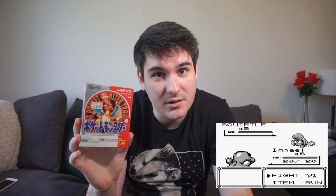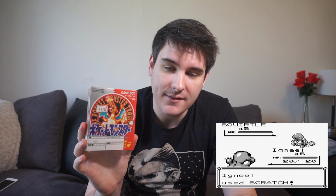Now considering that the cart over here probably costs around 15 to 20 pounds, and that's if the battery inside is still working, so you would normally have to replace that just so you can save games. This game cost 4,780 yen, so this was probably about 30 pounds, but this includes the box and the manuals inside as well.